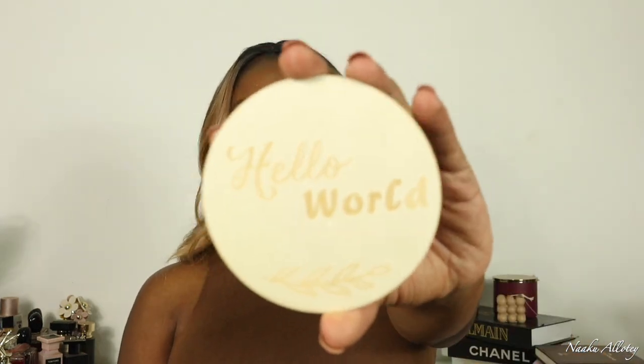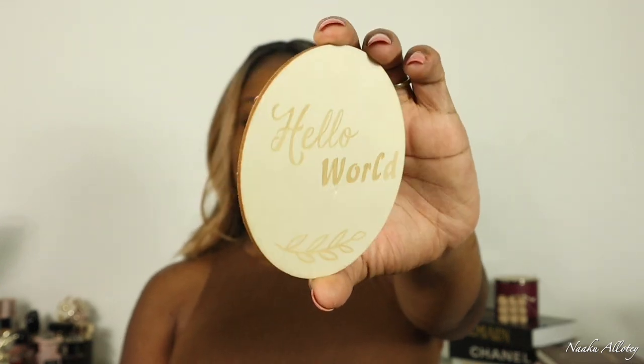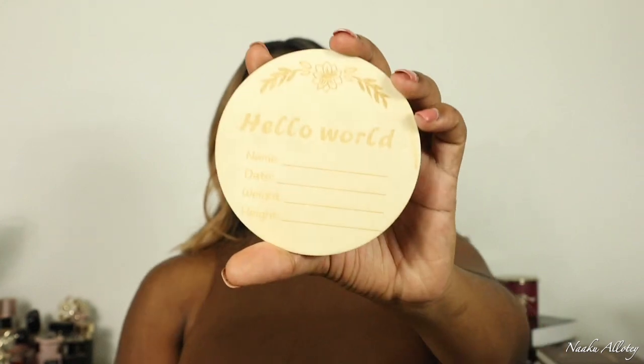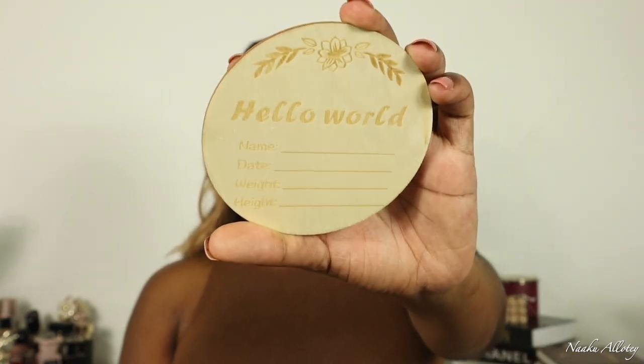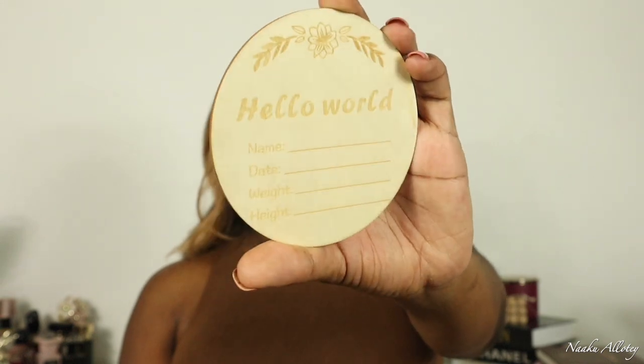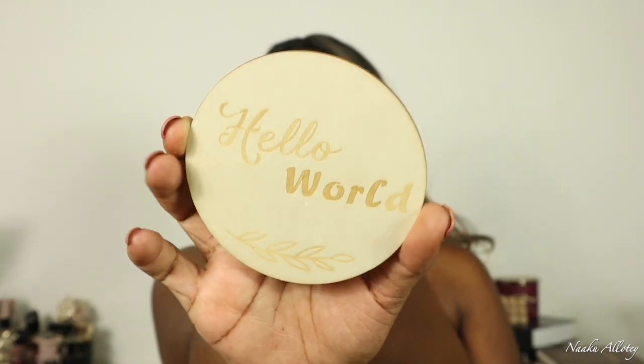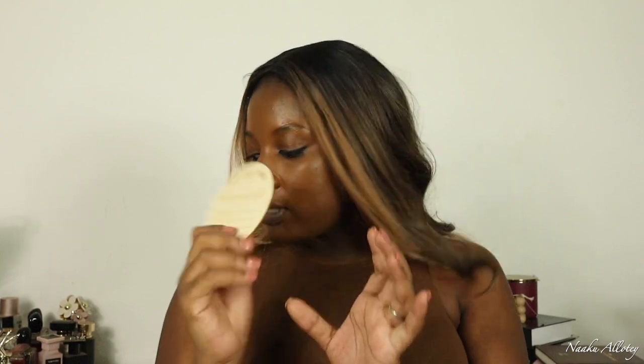And what else? Yeah, and then I'll also put this in there, our Hello World signage for when baby girl arrives. So at the back you have this as well. Hello World, you have the name, date, weight, height. So just to take our cute pictures when baby girl arrives. So I'm going to take this along to the hospital. Now I think I'm done with baby's items.